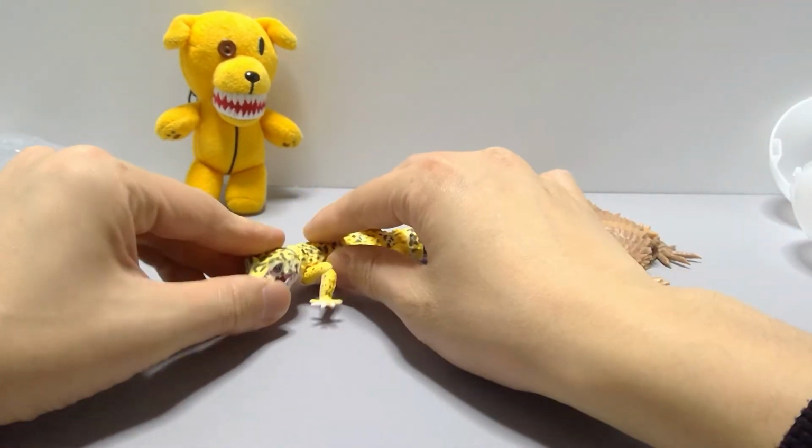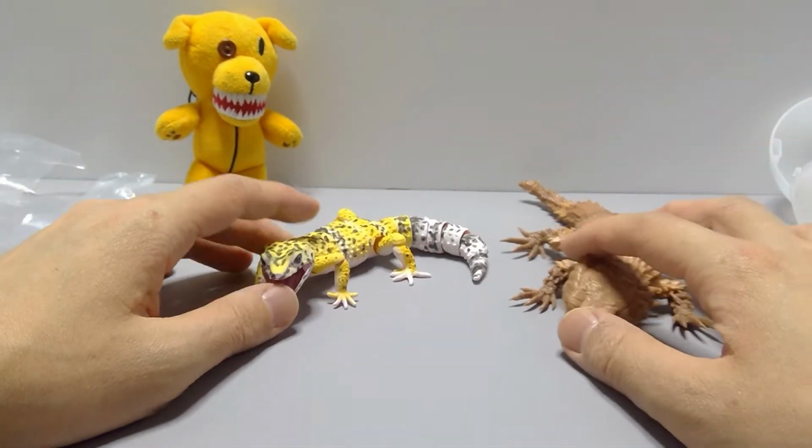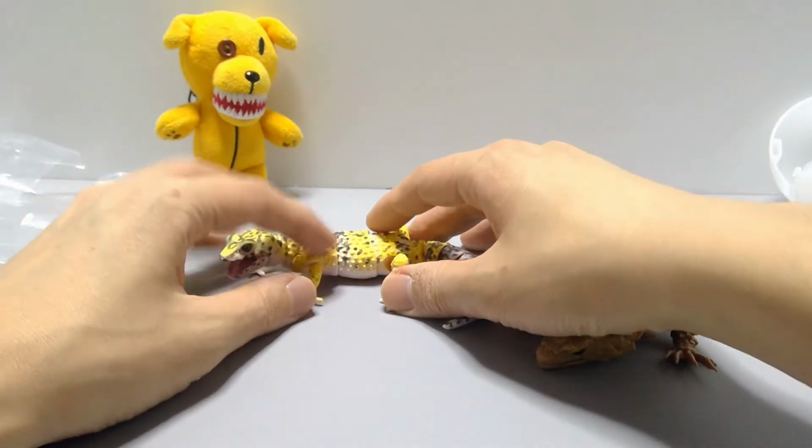It's like a Komodo dragon. I wish they'd do a Komodo dragon, maybe. I do know they were doing a crocodile, and that thing's like $200. I was like, no, I don't want to buy that. I mean, I want it, but I'm not willing to buy it.